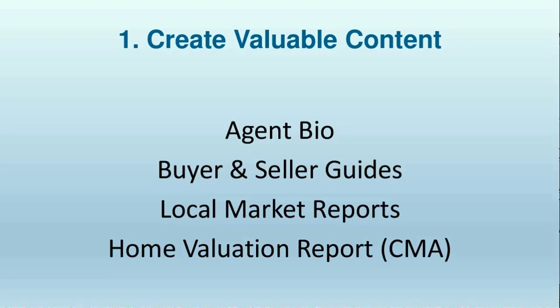Now, let me talk here for just a moment on the agent bio. One of the most valuable pieces of content that you can create is your agent bio. And a lot of realtors just really gloss over this and give it no attention at all. Your agent bio needs to be well thought out. It needs to come from a personal nature. Now, I'm not saying all your personal business per se, but they need to know a little bit about who you are.